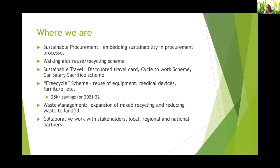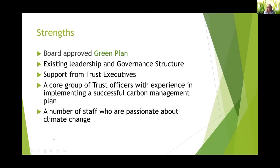Next slide, please, Jay. So what are the strengths of the RWT sustainability journey? One, we have a board approved green plan. We have an existing leadership and governance structure that is overseeing the implementation of the green plan. There is strong support from the trust executive.